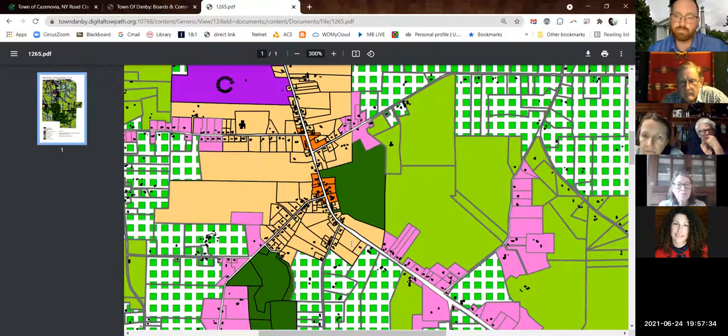How many acres is that? I don't remember off the top of my head. I think it's either 7 or 9.